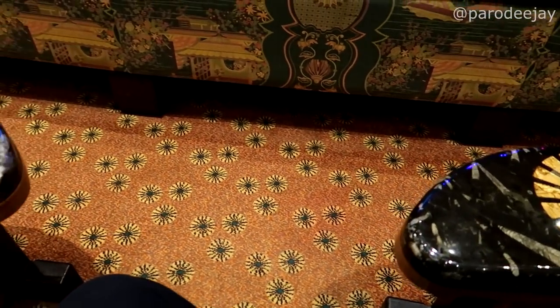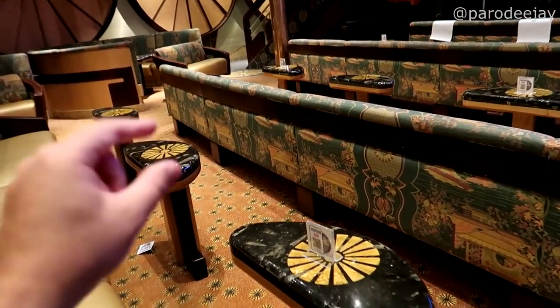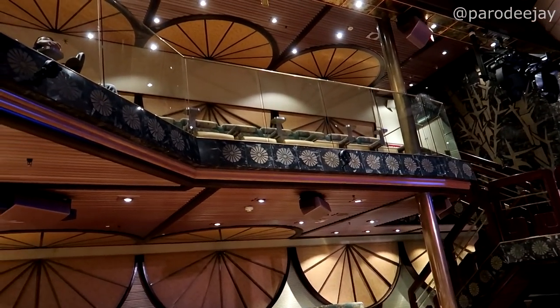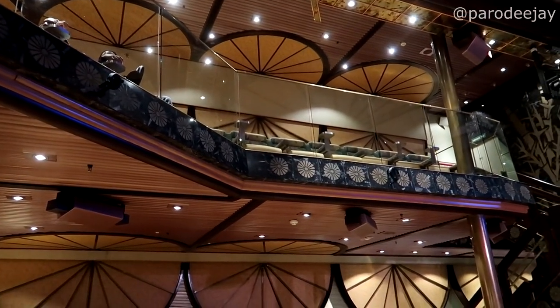Look at these tables. I just revel in all this old school lounge glory. Whoops, need to pick that little thing up. I do like the table. I know, I do too. So convenient for a drink. Or, you know, you can whip out a Parcheesi board or something and play a game.